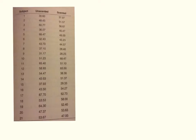Have you ever heard of the idea that playing Mozart music or some other type of non-lyrical music improves your test scores on certain things? Well, you can also consider and wonder, maybe smelling a certain scent would do the same thing.